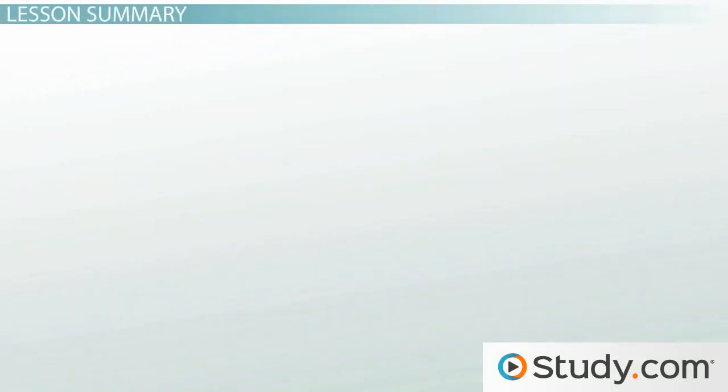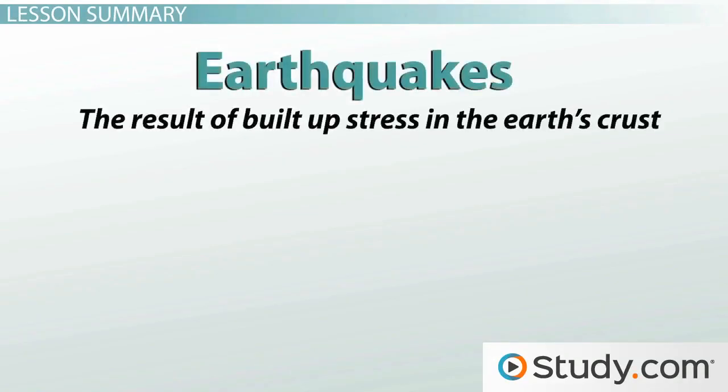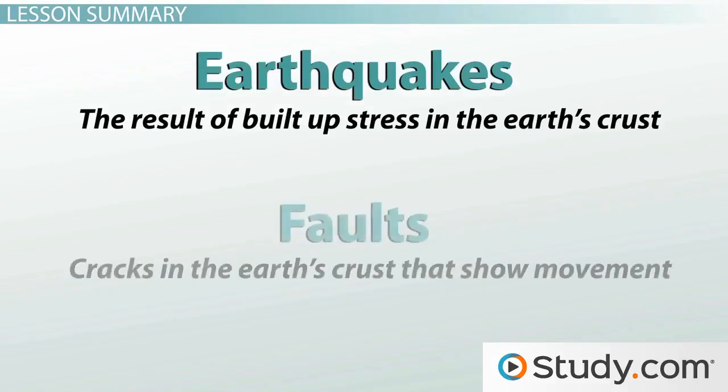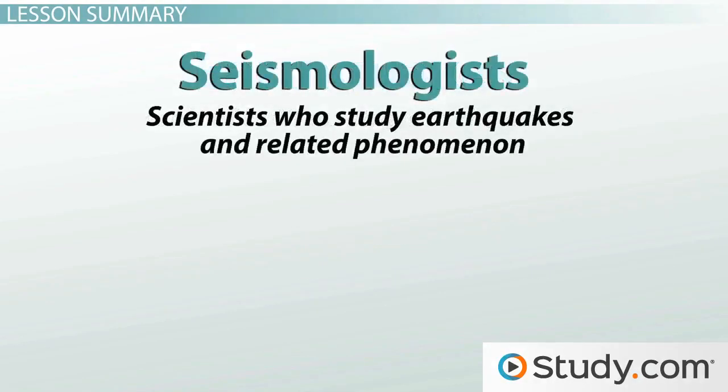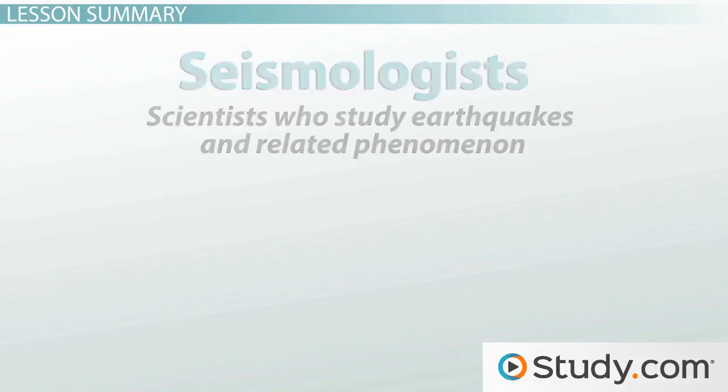There are many processes and events that shape the Earth's surface and also give us clues about the Earth. Earthquakes show us the power that can be released through pieces of the Earth's crust moving, which create faults, cracks in the Earth's crust that show movement. Scientists can monitor the arrival of earthquake waves at different points on the Earth, allowing them to build a model of the Earth's interior and deduce how earthquakes are caused.